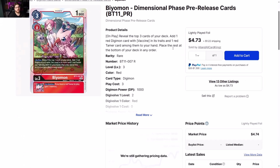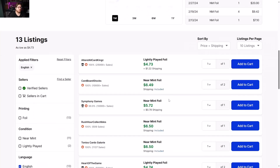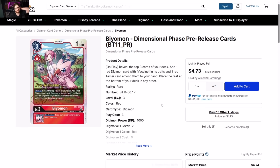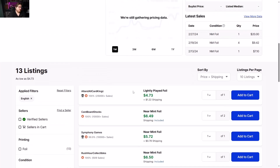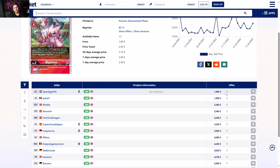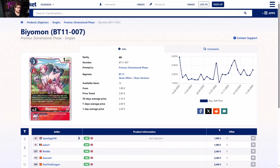Biomon Dimensional Phase though, we're looking at no data. Nothing really sold, but people are looking at this. Apparently it's showing up as most recently sold. I don't understand that, we have like last month, but $7 a pop for this pre-release stamp. Europe side looking like €2.50, €2.50, €3, €5.90 for this pre-release stamp.